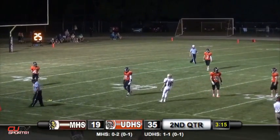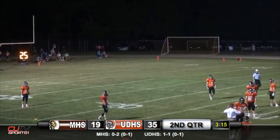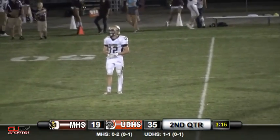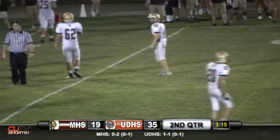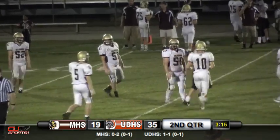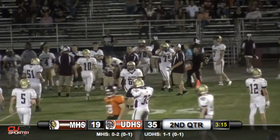Out of bounds. And we all know that's a flag. They're going to be trotting forward. Good field position yet again for Upper Dauphin to start possibly the last drive of this second quarter. But with how fast this game is going, Colin, we might be seeing a next possession from Millersburg. Both teams getting some traction in this contest and just piecing the plays, piecing the puzzles together, if you will.